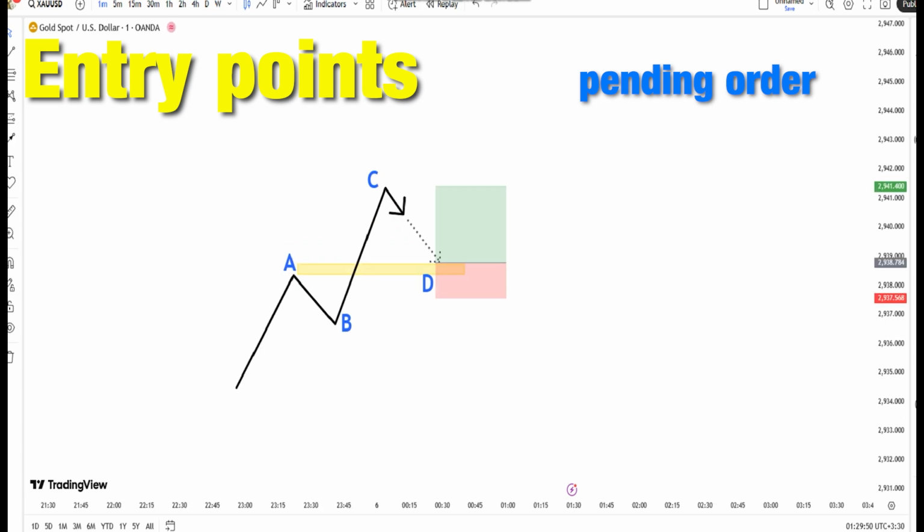Another entry method is with a pending order. This means when the price is forming the second correction and is at point C, we can place our order on level D ahead of time, before the price even gets there. As soon as the price hits that level, it picks up our order and moves in its direction. If you're in your early years of trading, I wouldn't recommend this entry method because it's riskier compared to the previous entry points. If you're a beginner, you can stick to entering on the key bar, which is a safer option.